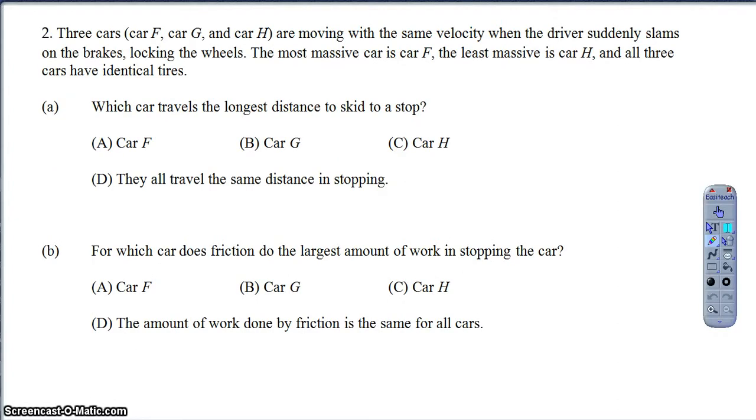Question 2 here has two different parts, each with multiple choices, so part A and part B. They give us 3 cars with different masses: car F is the most massive, H is the least, and G is in between. All 3 cars have identical tires, indicating that they would all have the same coefficient of friction. They're all moving at the same velocity when the driver suddenly slams on the brakes. Which car travels the longest distance as it skids to a stop?